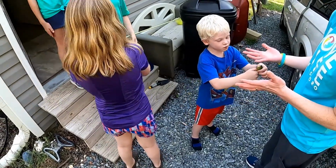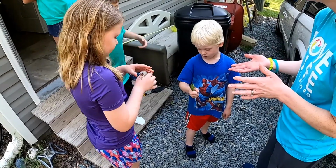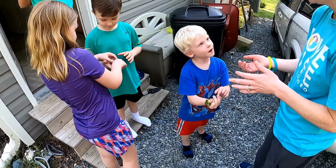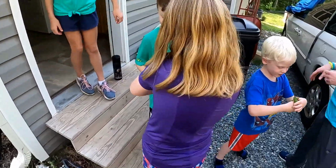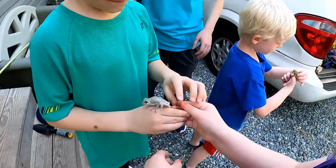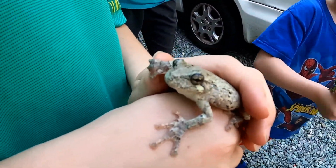Have you ever held a tree frog? She doesn't, she's scared of frogs. Have you ever held a tree frog? Yeah, no. They're sticky. I hold it by the legs. Most frogs get held by the legs, they usually hold the arms. They're super sticky. Isn't that adorable? Slime left on my arm.